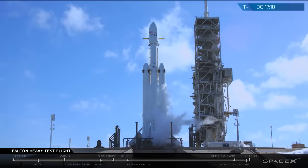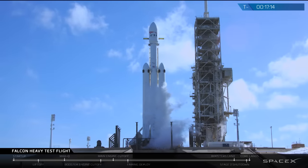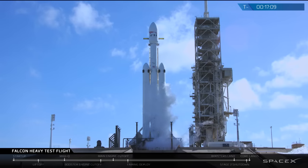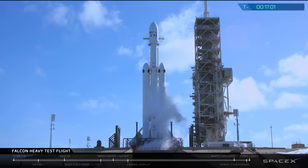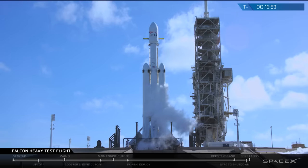Now, this is the same method that we use on the single-core Falcon 9. It's just scaled to handle 3 first-stage boosters. Now, we're loading liquid oxygen and kerosene. We do that because in order to support combustion, you need oxygen. And in the vacuum of outer space, there isn't any. So we bring our own liquid oxygen, chilled and densified. You may have heard densified in the past. That allows us to pack the maximum amount into the LOX tanks on the Falcon Heavy.